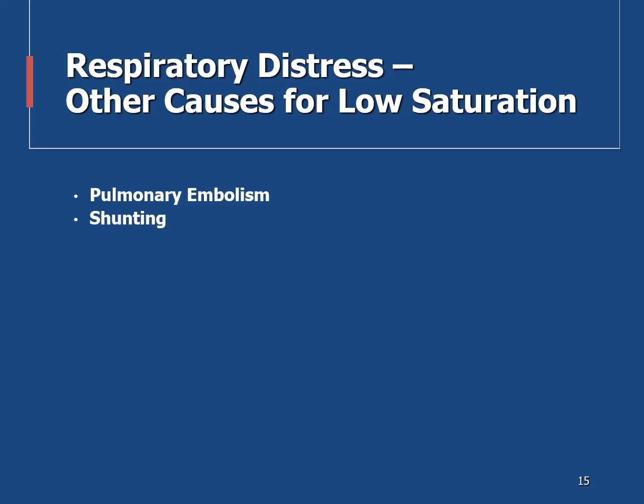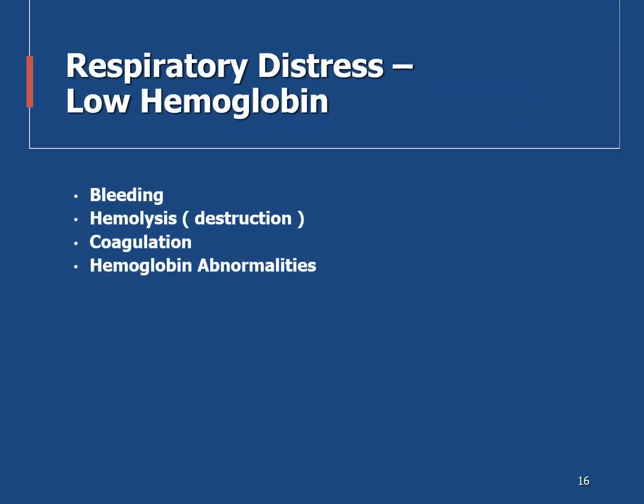Shunting is where blood is bypassing the lungs and therefore not participating in gas exchange. The fix is determined by the cause. If you turn up the PEEP and the saturations drop, perhaps your patient has a PFO.